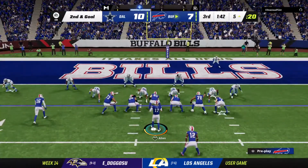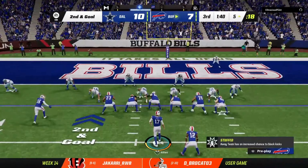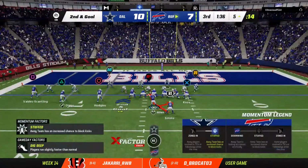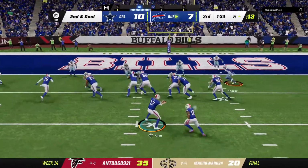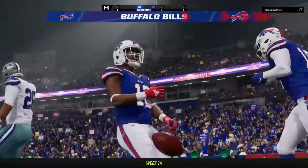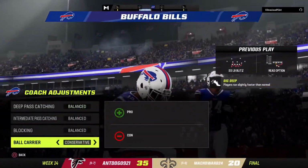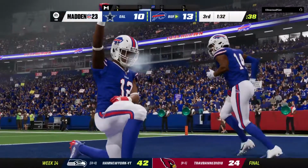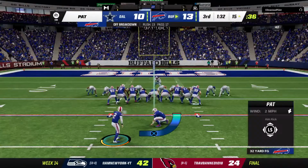Two of their 3 red zone trips so far they've come up empty on. They'll look to reverse that trend on 2nd and goal. Up the middle they go. Sims, and he takes it in across the chalk for a Bills touchdown. A great effort there. His 6th touchdown of the season.